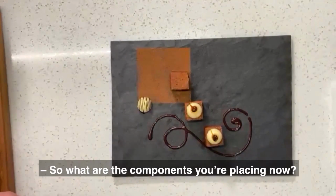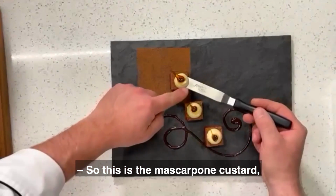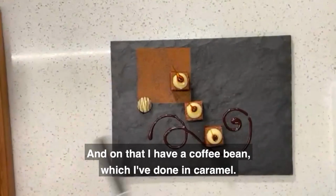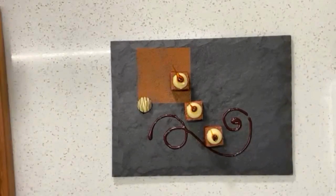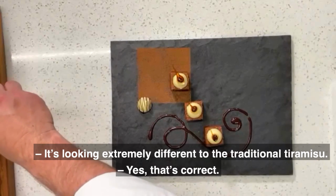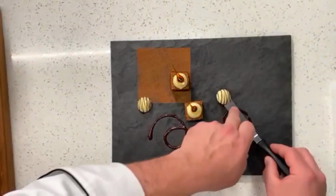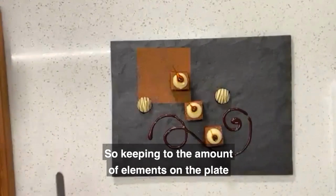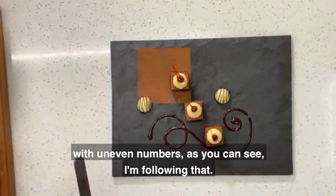Right. So what are the components you're placing on here now? So this is the mascarpone custard, which is between the layers of the cake. And on that, I have a coffee bean, which I've done in caramel. Looking extremely different to the old traditional tiramisu, I have to say. Yep, that's correct. Looking great. So, keeping to the amount of elements on the plate with uneven numbers, as you can see, I'm following that.